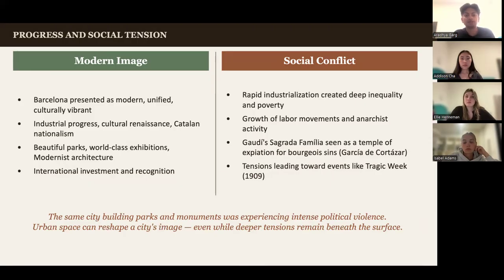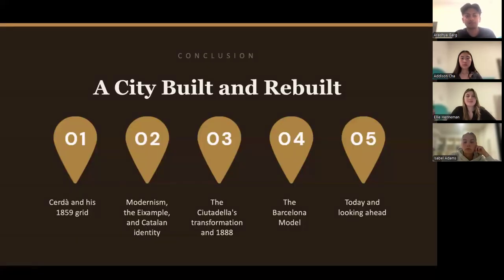But all in all, these conflicts would eventually erupt into events like the Tragic Week of 1909, which we discussed at length last week in class. So while Barcelona was building parks, monuments, and exhibitions to project this modern image onto the world, the city was also experiencing some underlying intense political and social conflict. But yeah, just want to round it out with connecting all of our points.